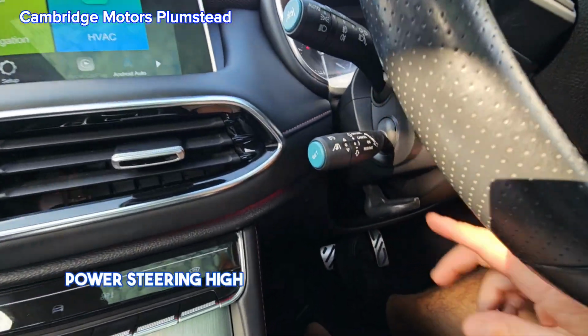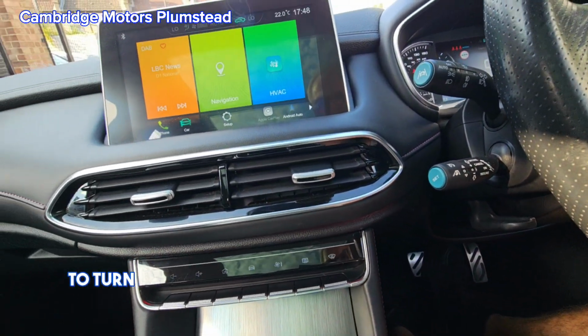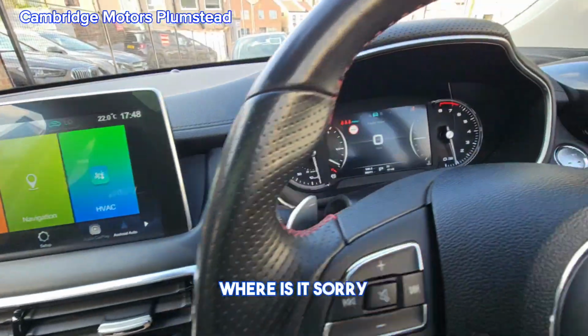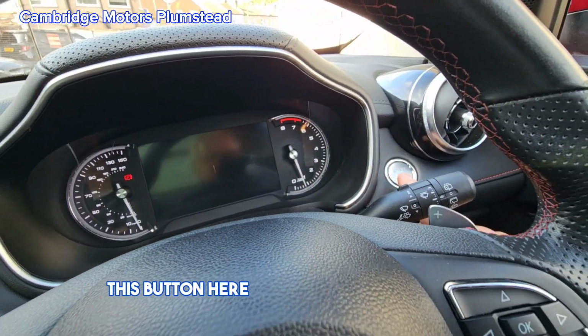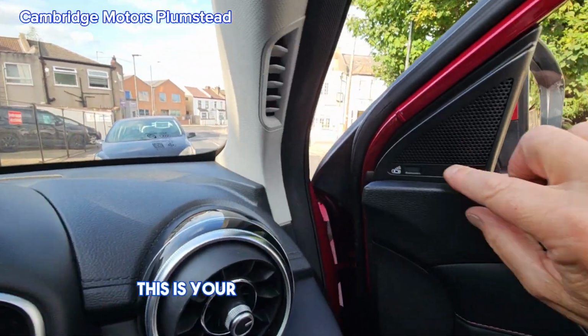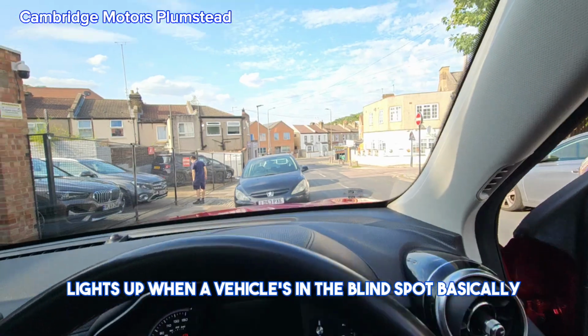Power steering, height adjustable steering column as well. To turn the vehicle off, you would push this button here again. Sorry, this button here. That turns the vehicle off. This is your blind spot warning here. Lights up when a vehicle's in the blind spot, basically.